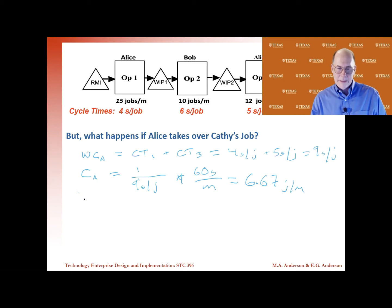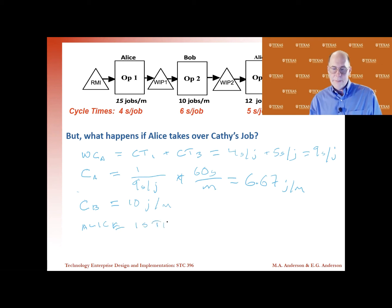And then Bob hasn't changed. He's still just doing operation 2. So his work content is still 6 seconds per job, and that means his capacity is still going to be 10 jobs per minute. And oh, by the way, what that means is that Alice is the bottleneck.